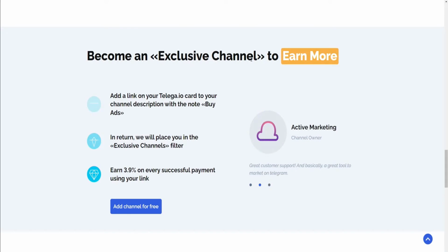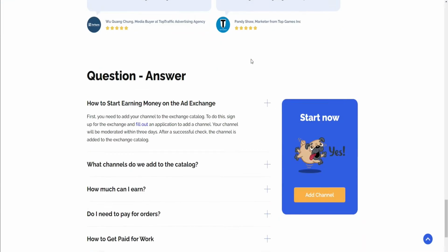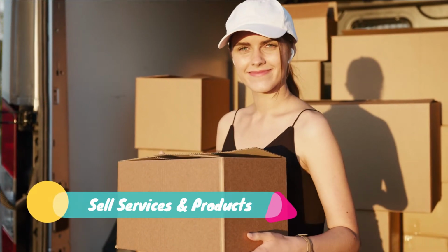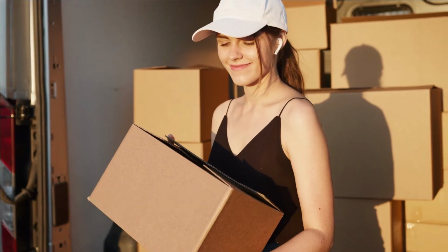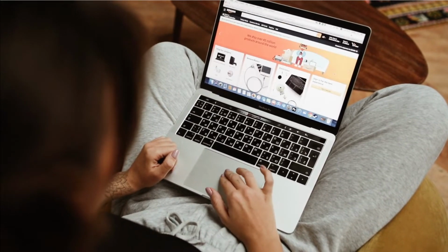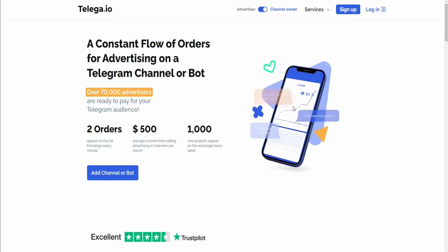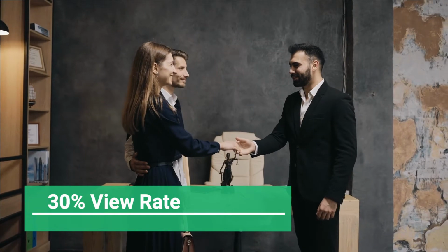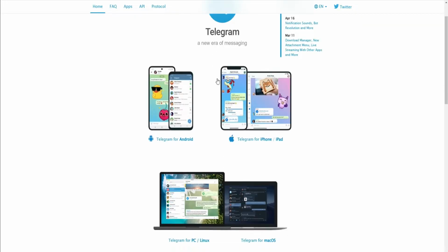Remember, selling your channel is not the only means to make money on Telegram. You can also consider selling your services and products. Whether you are an affiliate seller or you have your own brand, you can always promote products and services to a large audience registered on Telegram and get new clients via social media platform. It's basically the same as running social media ads, but you have much higher engagement rate. The view rate on Telegram can be around 30%, while it's lower than 10% on other social platforms.